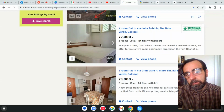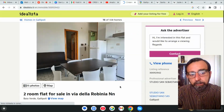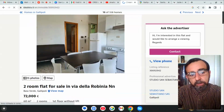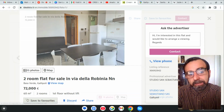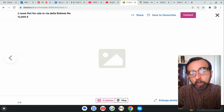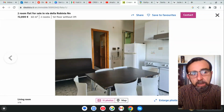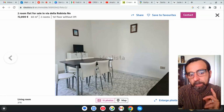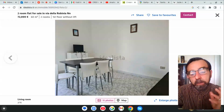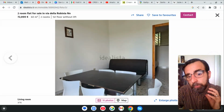Now, let me enter into this property. So for 72,000, here I see a property in a good condition. That's what is important. Two rooms, 60 square meters. Again, we are a tiny bit above 1,000, let me say 1,200, 1,300 euro per square meter. That's not bad if I consider that there are 60 square meters, but two rooms, I guess there's only one bedroom. Then one bedroom, you can accommodate one couple. Maybe you can open this, you can accommodate up to three people, maybe one couple and two children.